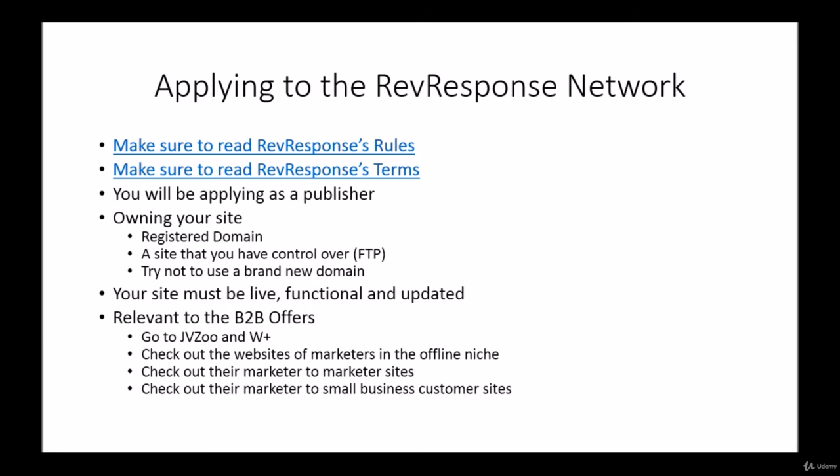Okay, so as you make an application to the Rev-response network, there is a link in this slide presentation. There is a link in the PDF, and you can click the link that says make sure to read Rev-response's rules. You can actually apply and start your application process to Rev-response. Understanding those rules, you can be successful in being a publisher on the network. Understanding that this is a business-to-business network, you want to make sure that you give the appearance and that you give them confidence that you're going to be able to generate that kind of traffic.